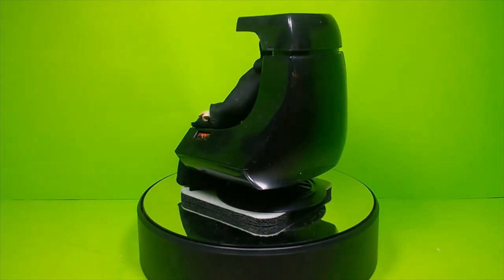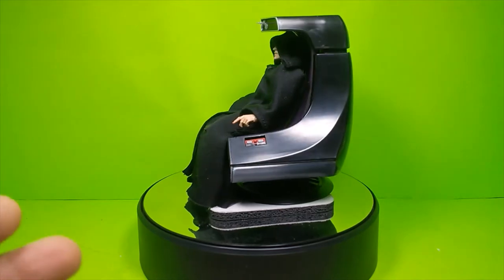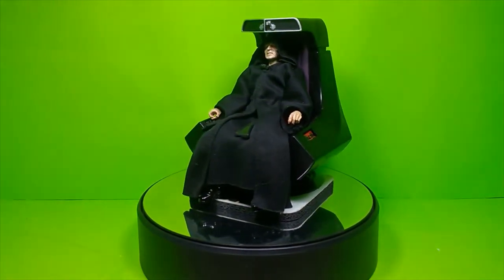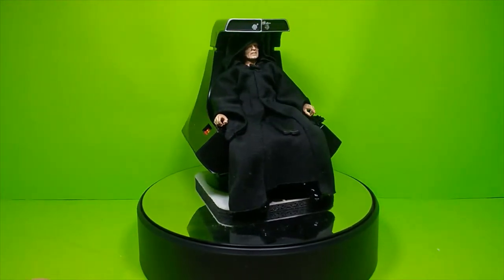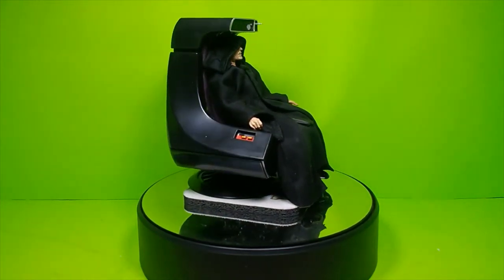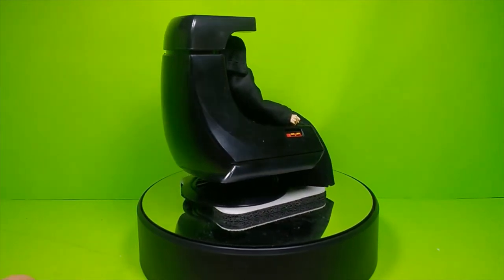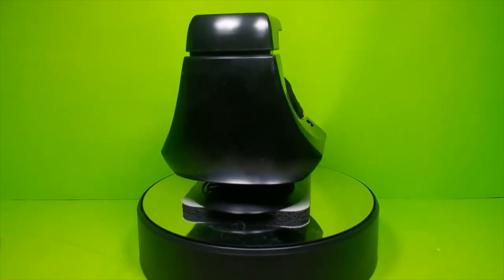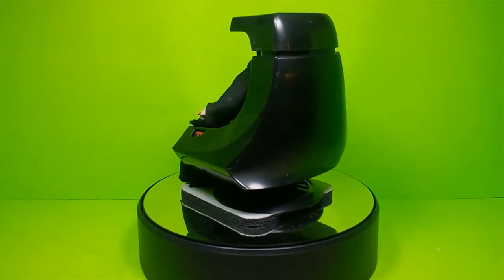This Emperor is a very beautiful depiction of the Emperor on his throne with three different portraits, lightning effect, the cane, and beautiful black cloth. The figure is fully articulated and is a beautiful re-release of the original that was out in the Black Series line. Definitely a must pick up. It's an Amazon exclusive. It wasn't really hard to come by, still isn't till today. Highly recommended. The Emperor is my number 35.